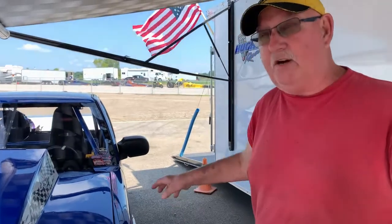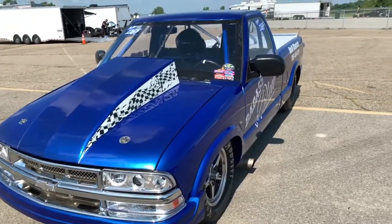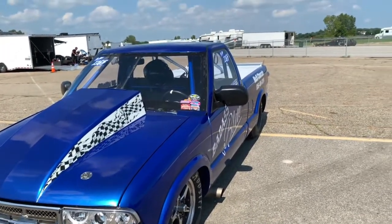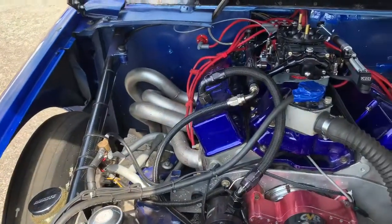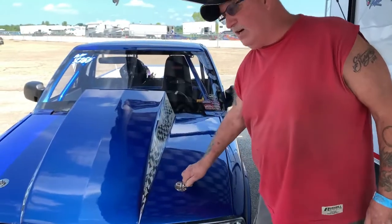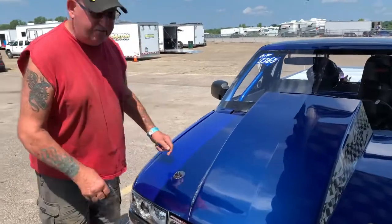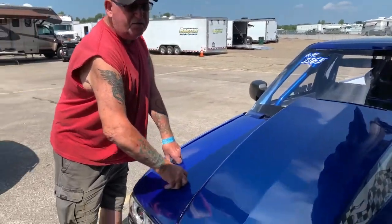But anyway, this truck is a 2000 S10 Chevy pickup. It's a complete tube chassis car that we built in our shop. The engine is a 417 cubic inch small block with a Powerglide transmission. Truck consistently runs, like in the eighth mile, a 6.07 to 6.10, which is pretty respectable for the size of the motor.